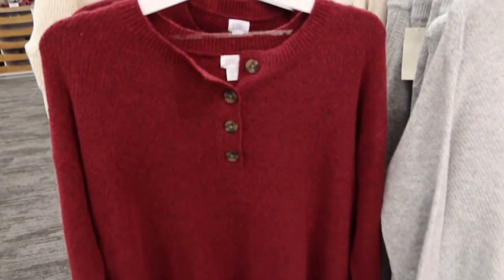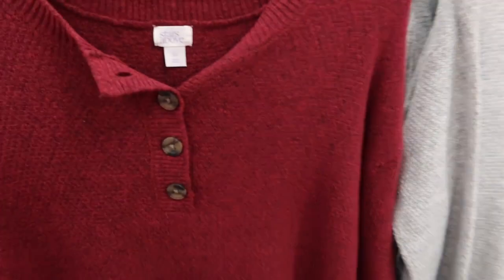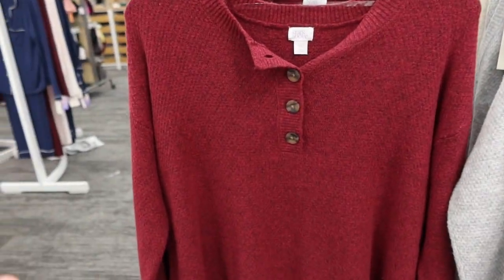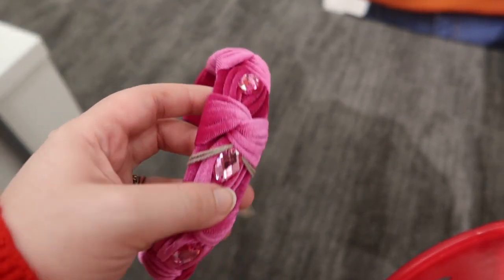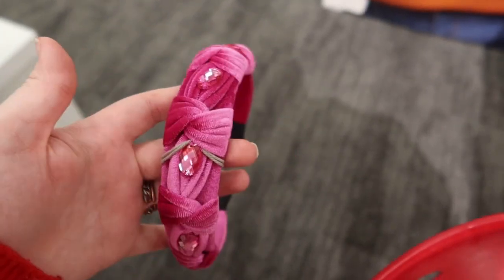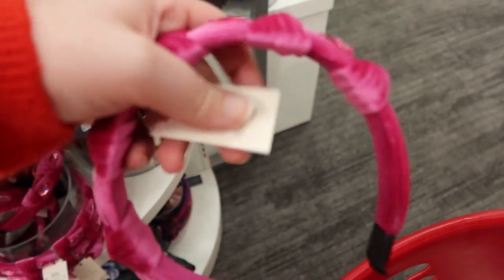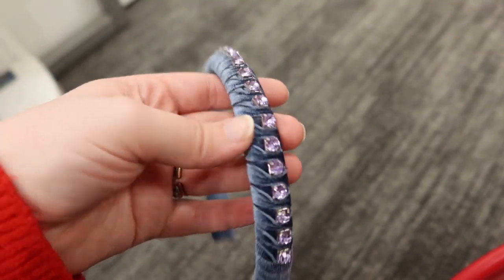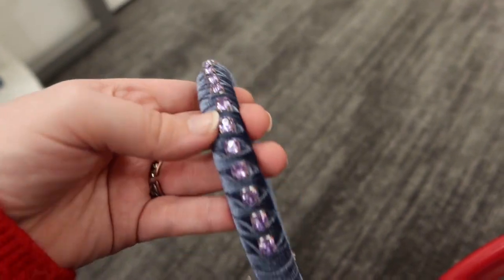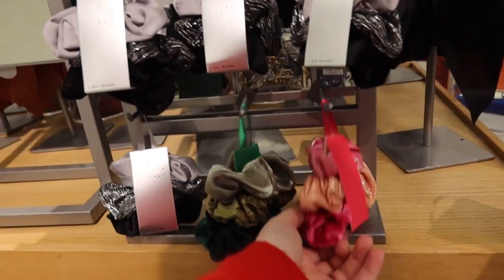Okay, so I just found this PJ set and it's a little Henley kind of top and they have the matching bottoms. They are, I think, $20. Again, maroon. This would be so cute if you were a Lover stan or a Bejeweled stan, like both of them. Oh my God, this would be such a cute stocking stuffer. It's $5, I believe. $10, my bad. This was made for Midnights stans, oh my God. Even scrunchie sets would be cute, like Lover.